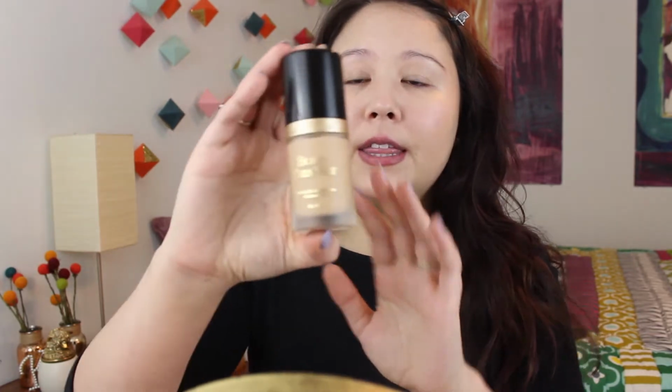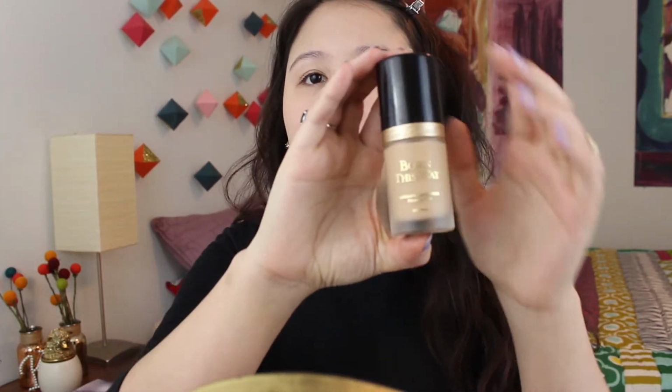We're going to go in with foundation. Today I'm using the Too Faced Born This Way foundation in warm nude. I got this when I was a little bit darker than I am now, so I'm mixing it in with my Revlon Color Stay foundation in ivory to create the perfect match for my skin right now.